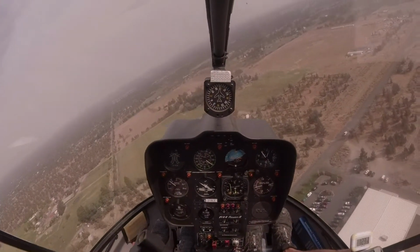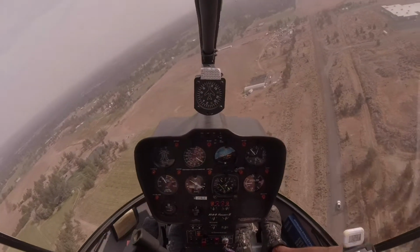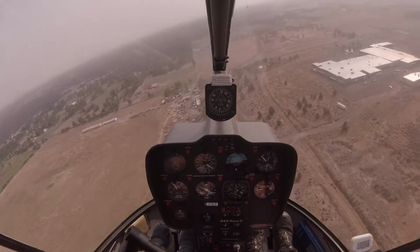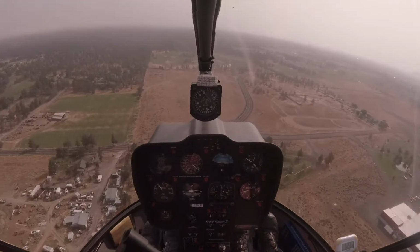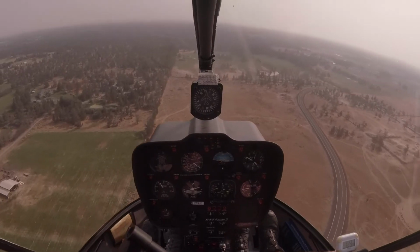Alright, turn into a tailwind. So keep the power in. We're looking for a decrease in our current speed. Yep. Trying not to blow through my course here. Alright. Starting my descent. Actually a little bit low. And traffic, Sky 733 Mike Golf on downwind for runway 34 Bend. Got him on final. We'll follow in behind him.